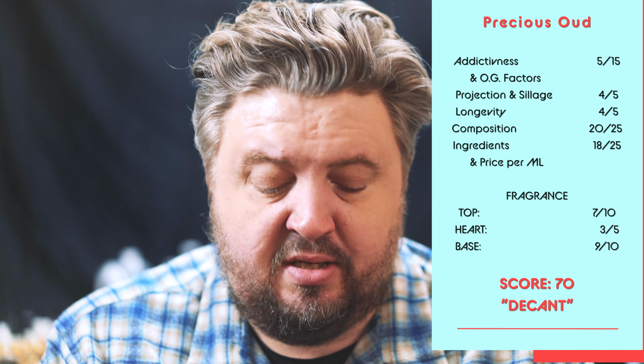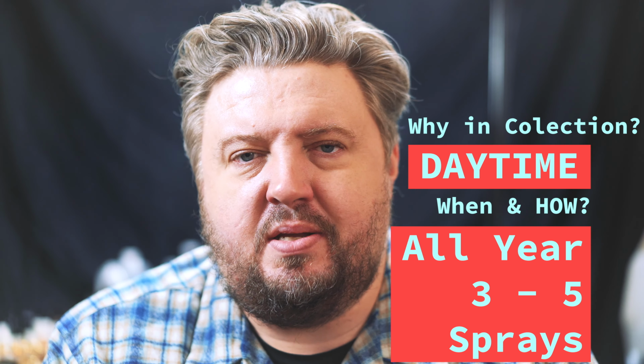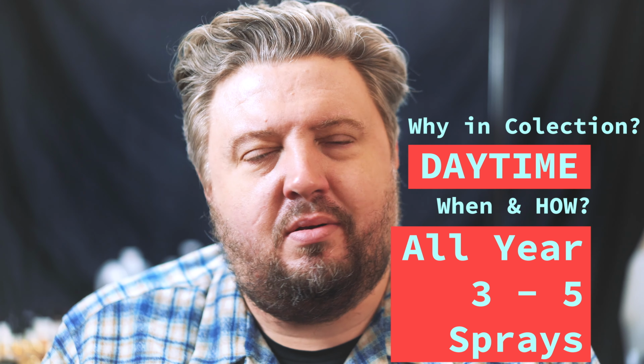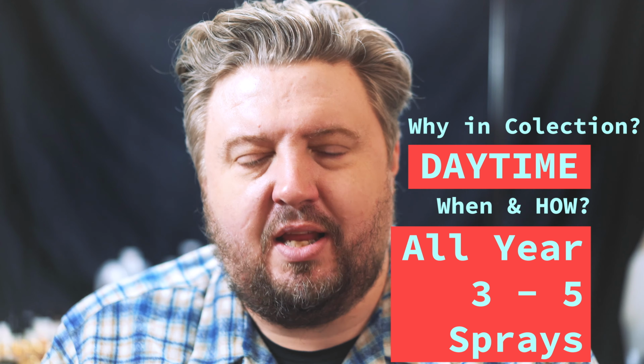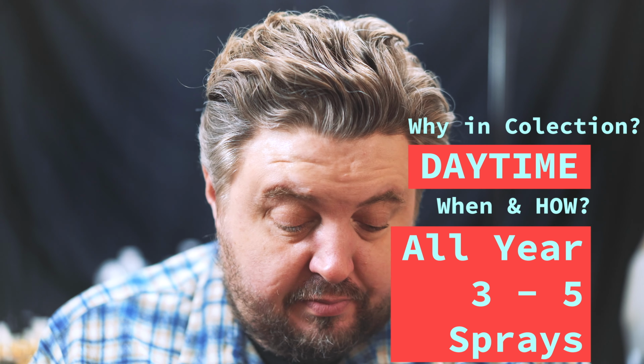It's cheap on discounters. I judge it at full retail, at the ingredients price per ml. But at that price, it gets a huge jump. If that was the price, go to my Royal Oud review on how I feel about perfumes being 50 to 60% off.